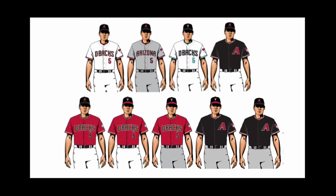Final uniform review of the offseason. Today is the NL West. Let's get started with the Arizona Diamondbacks uniform lineup. They have the two primary uniforms, the home white and the road gray.